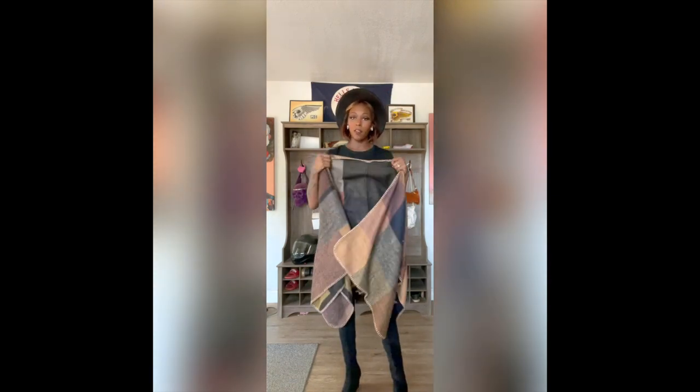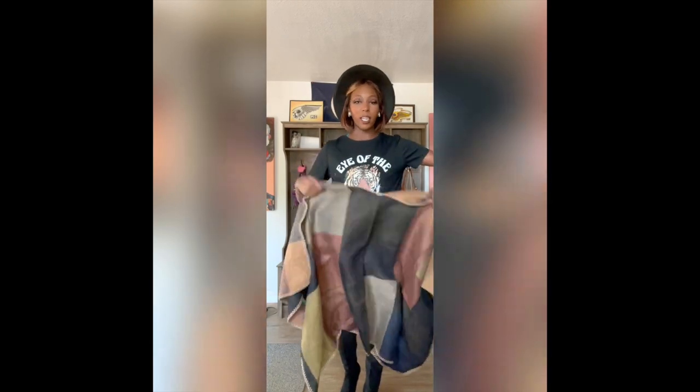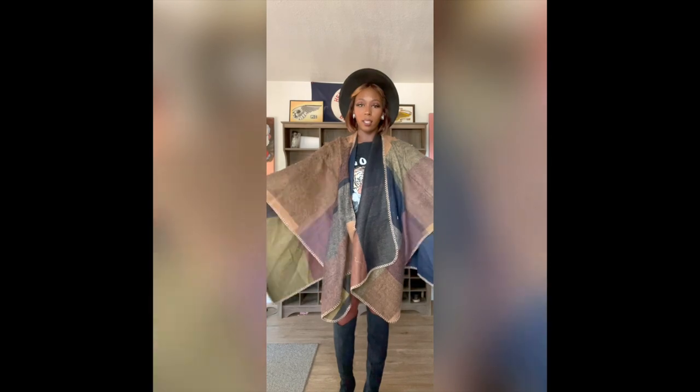Sound like a ridiculous villain right now, dude. I was able to find this little poncho that goes with it. Now listen, I felt like I was duped when I grabbed this because it looked like a jacket on homegirl, right? But when I wear it, it looks like this.